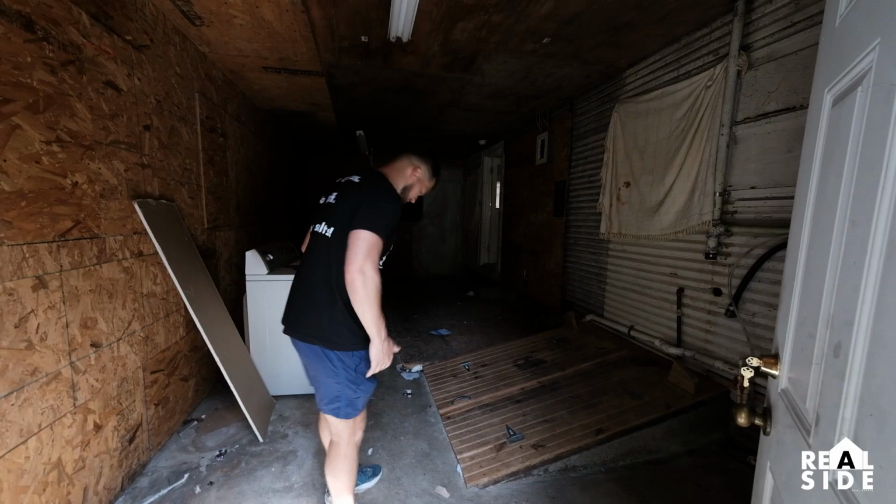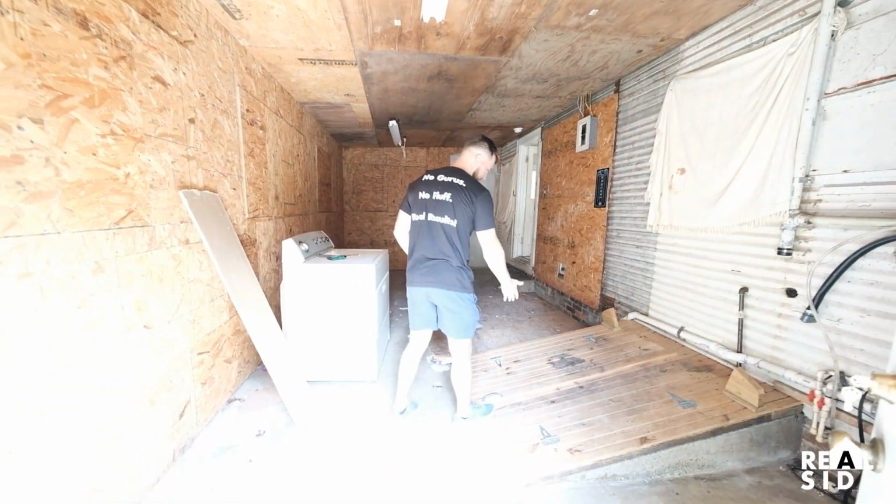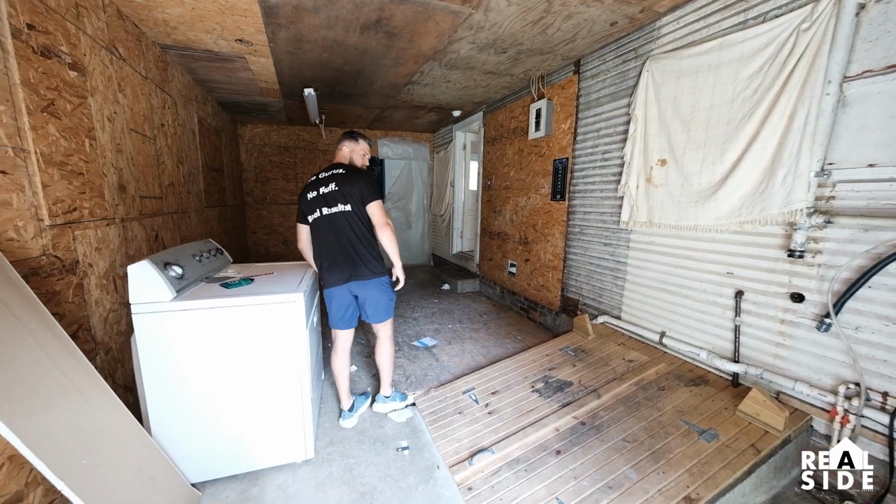So once again, older house, you got a brick foundation. This was the exterior of the house, I'm assuming at one point. So you got a bulkhead. So this is gonna be your attic access, or your crawl space access. But a lot of wild stuff going on.